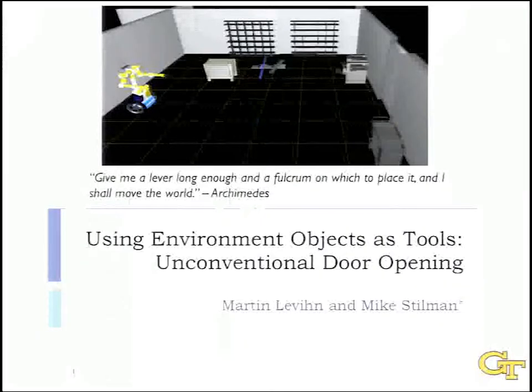Hi, I'm Martin Levin from Georgia Tech, and I'm going to present some work on using environment objects as tools to unconventionally open some doors. This work was done in collaboration with my former advisor, Mike Stilman, who unfortunately passed away a couple of months ago.